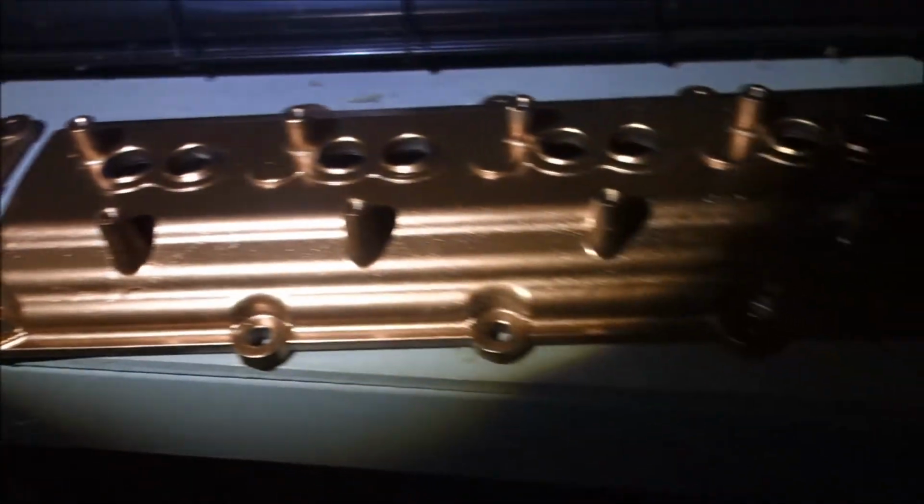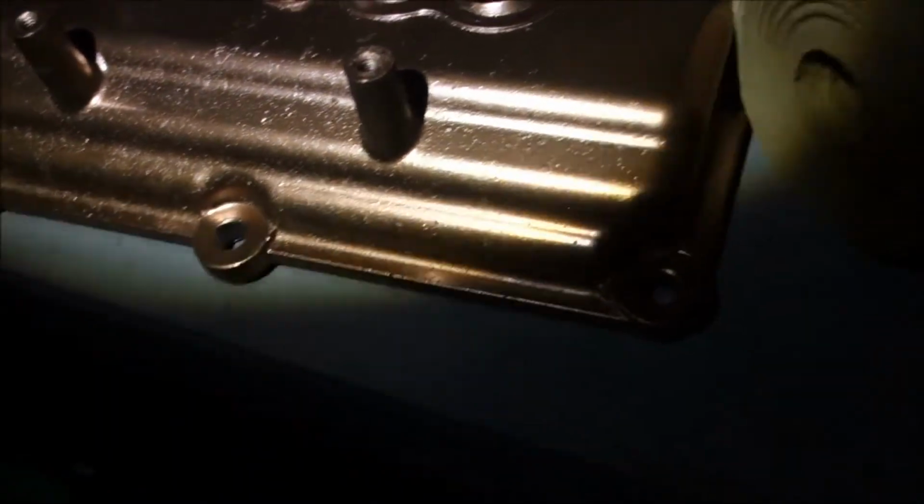I gotta figure out which one is to the left and the right. I believe, oh yeah, that has the paper, so this goes on the side. There we go. Just pick that up ever so gently.